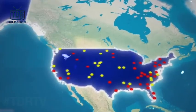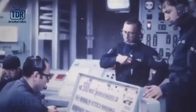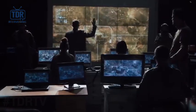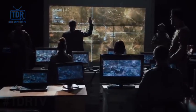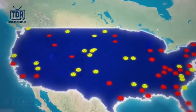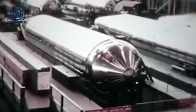But the question is, why are nuclear weapons kept spread? Nuclear weapons are always spread and hidden in different parts of the country. And this information is very sensitive. This is done so that the enemy does not attack and make them useless. The advantage of keeping it spread is that even if the enemy has to attack, he will not be able to destroy all the nuclear weapons at once. In this way, some nuclear weapons will be saved for self-defense near the country.